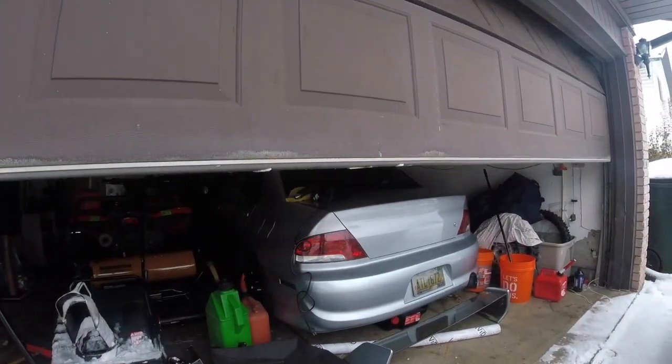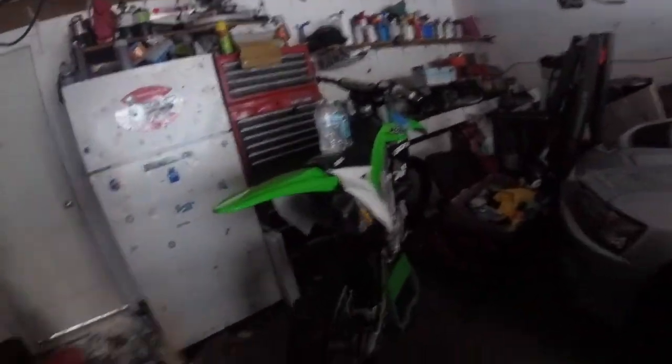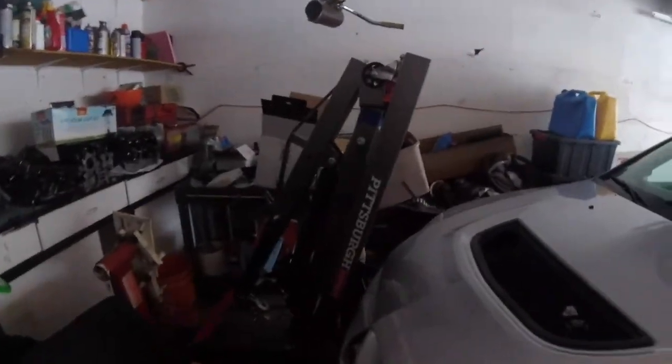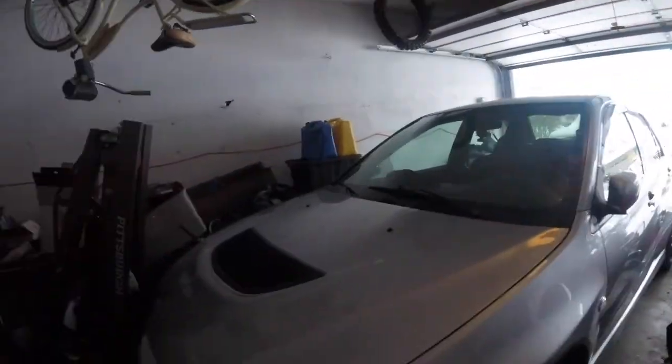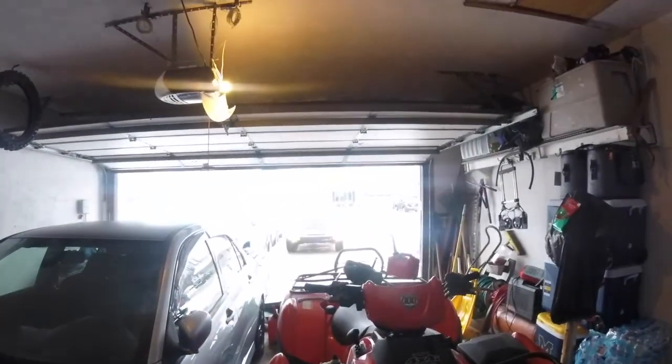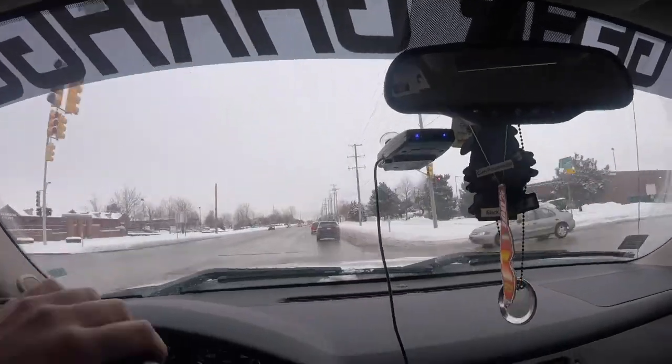And now we see the Evo that has been sitting here for a while. Look at it, so pretty, Justin's dirt bike, and the engine hoist that's covered in a bunch of crap. Nice. Thanks, man. You said it was right in front of the garage. I can't wait to see this thing run again. She's so pretty. Look at the yellow fogs. Yellow fogs are cool. I like them.